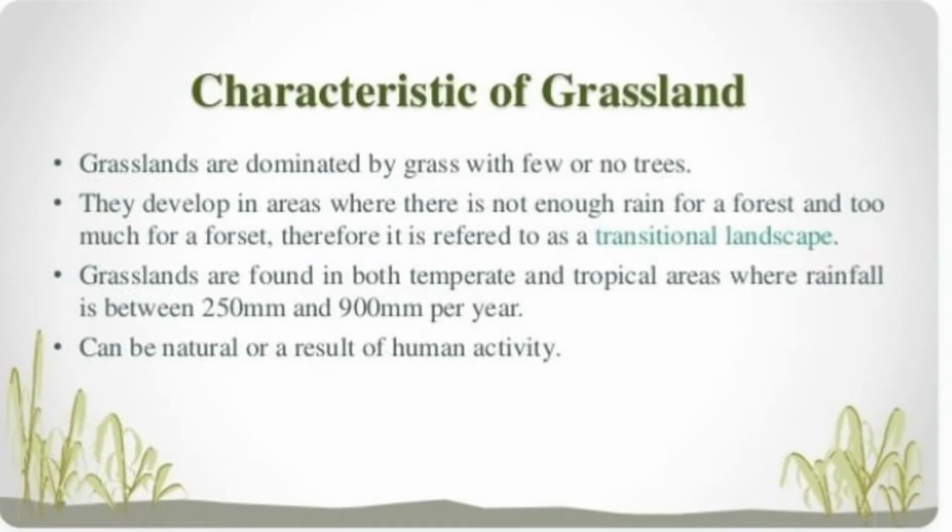Characteristics of grassland. Grasslands are dominated by grass, with few or no trees. They develop in areas where there is not enough rain for a forest and too much for a desert. Therefore, it is referred to as a transitional landscape. Grasslands are found in both temperate and tropical areas, where rainfall is between 250 mm and 900 mm per year, and can be natural or the result of human activity.